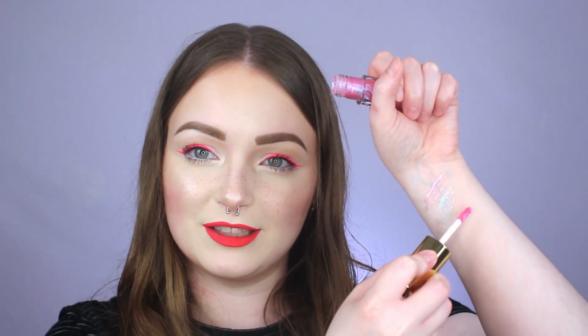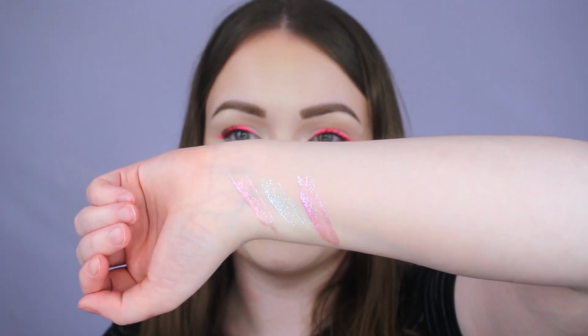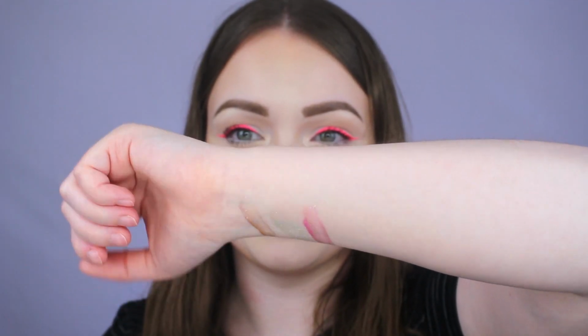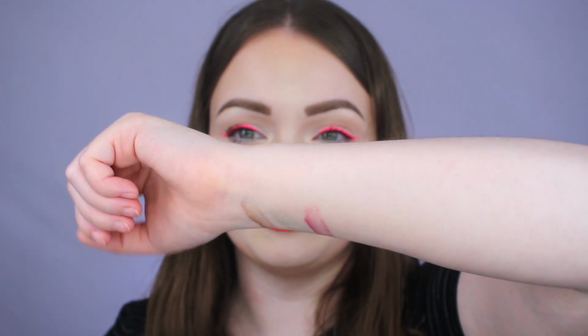And the last one that I have from this collection is called Pinkaroo, and this one's a bright pink with purple sparkle in it. This one's probably my second favorite. I just think that this one has a cool look to it, especially with pink eyeshadow looks. Do you see the shine though? My swatches turned out so wonky, but this is what they look like up close. And I don't know if you guys can see the shine factor of them, but in person they are super, super sparkly.